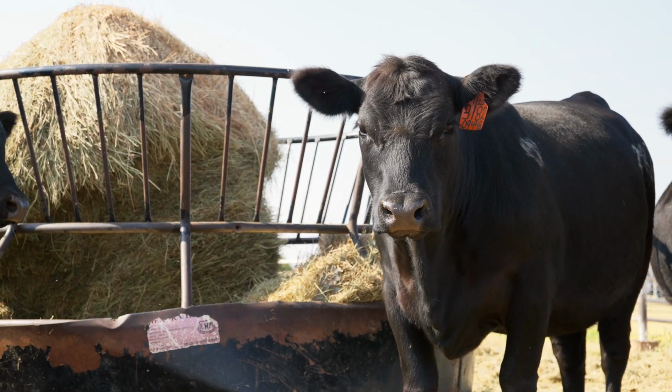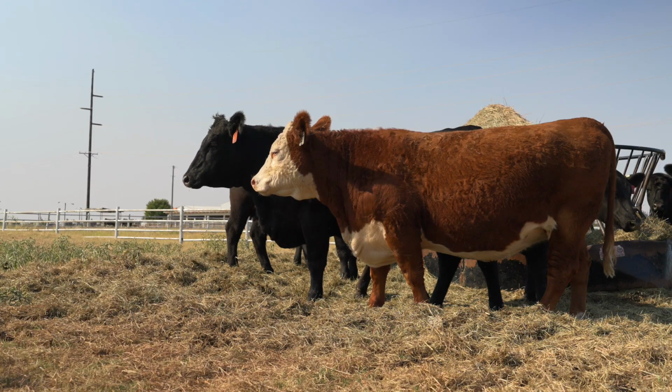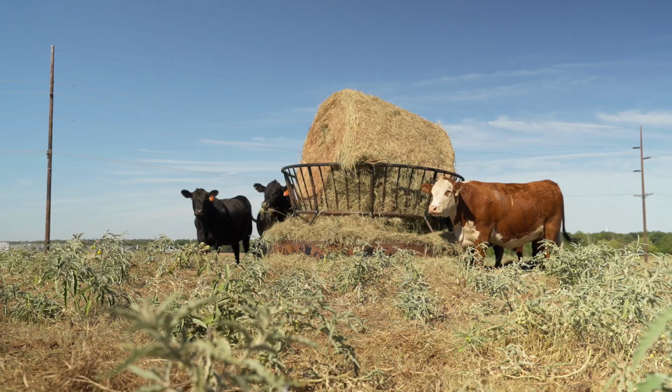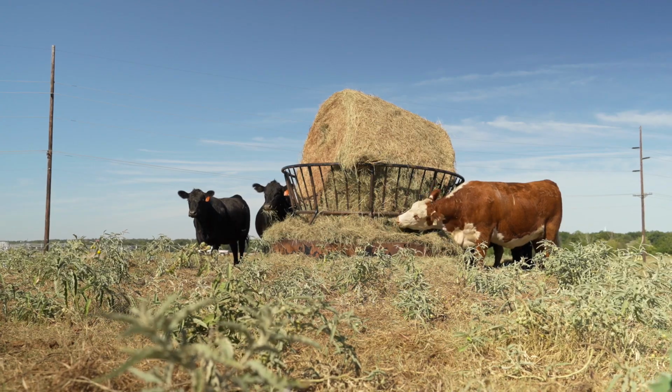The other thing they can do is use an appropriate hay feeder that limits the amount of waste the cattle experience, because we've done research that suggests that there's a dramatic difference in hay waste just based on the style of hay feeder that's used. The other thing is to maybe roll hay out. There are some people who prefer to do that, and the way that is managed can have a big impact on the amount of hay waste.